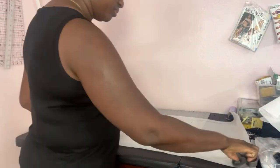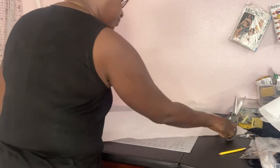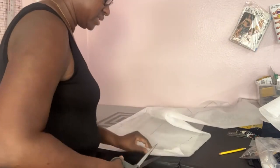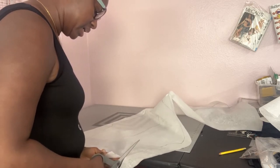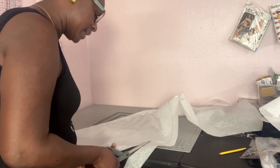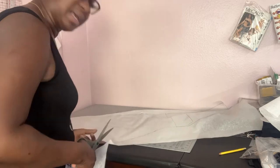Anyway, so today I'm making some leggings. And let's go ahead and do this. So what I did was make the pattern, so I'm going to be cutting it out. And if you want to see how leggings are made, there's a lot of YouTube girls here that have videos that show you how to make leggings from scratch.